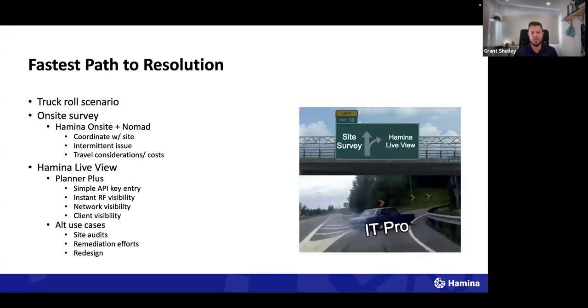And if you think about the sheer number of wireless clients in the enterprise space these days, it's more than likely that if there is an issue with the Wi-Fi, it will have a pretty significant monetary impact to a business. So they want to try and minimize that. So let's go back to that truck roll scenario.